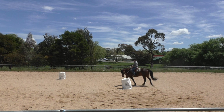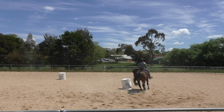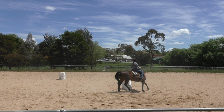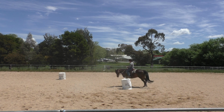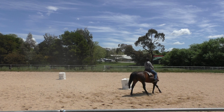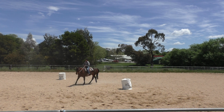Bring him back down and get as close to that tree or that rock or the garbage can. If you're riding down the road, wheelie bins make fantastic markers. Get him in here and keep him going around. Keep him going around. Make him work. And then let him drift back out again. Bring him back out to your bigger circle and see how he feels. And see how you feel.